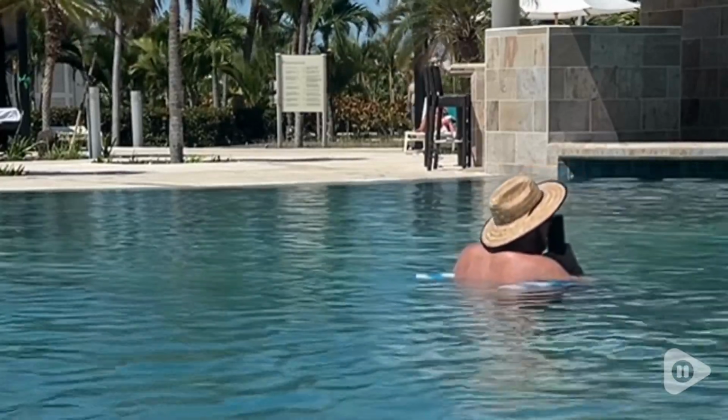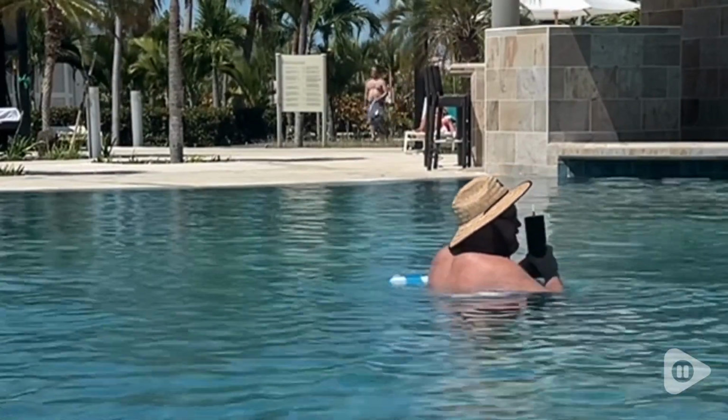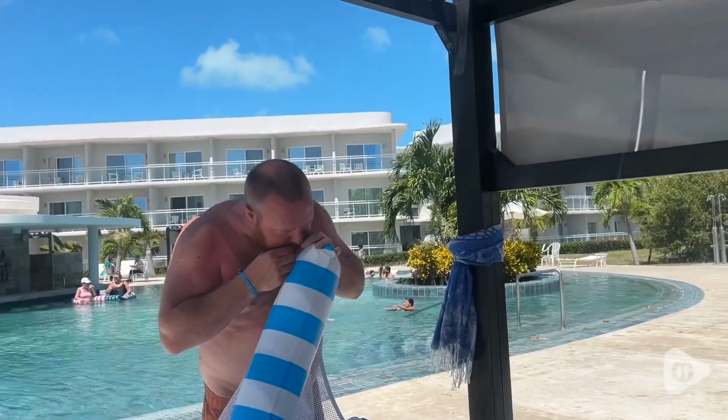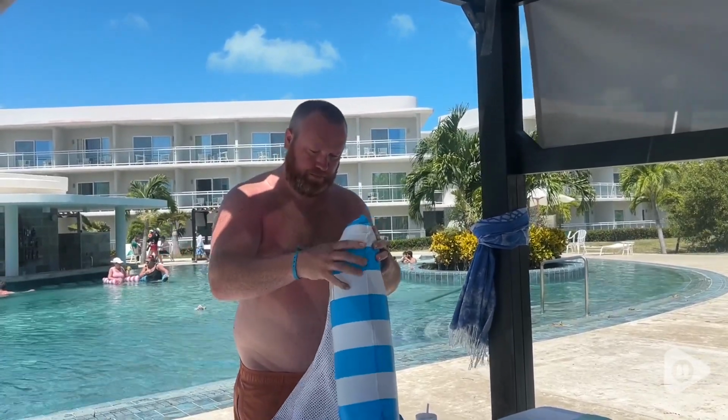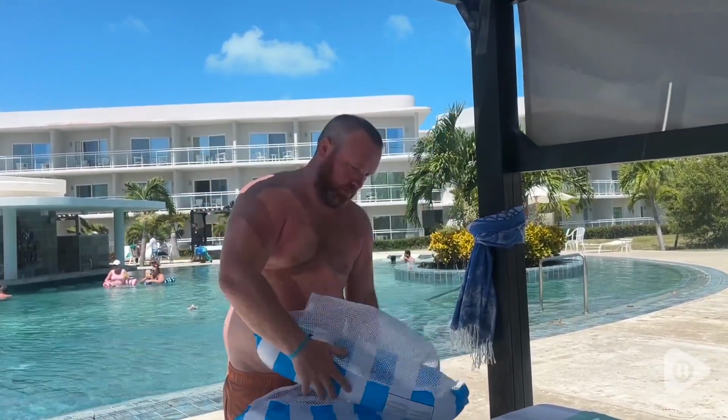They stay inflated really well. We used them all week and never had to reinflate. They blow up in just a couple of breaths, so you won't be winded by the time you're ready to go swimming. We found the construction really good. It stayed together excellently.